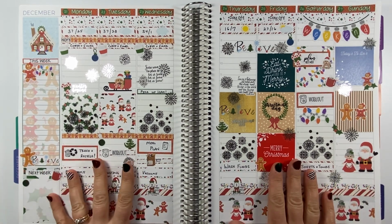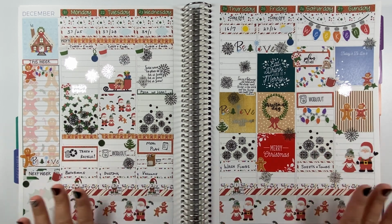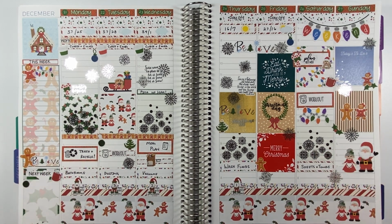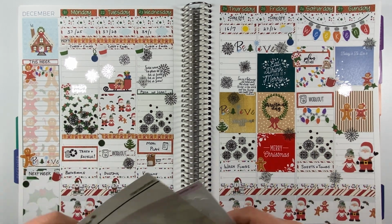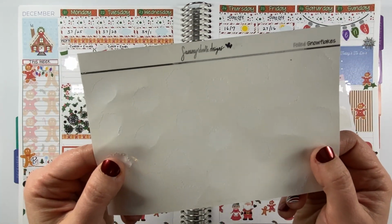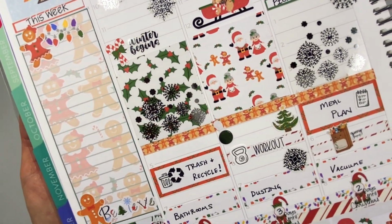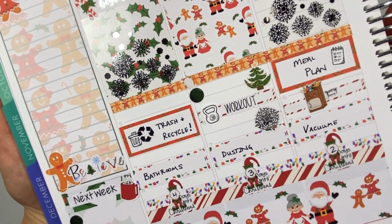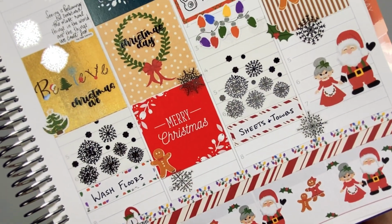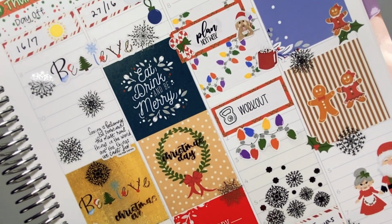So maybe I went a little bit overboard, but I love this so much. I cannot even tell you. It just looks like Christmas went crazy all over these pages, and I totally love it. I used all of the December deco sheets, and I used all of the foiled snowflakes. I used the thick washi. I used most of the thin washi. All the full boxes, which I've never done in any kit ever, but I think this looks so good and so festive, and I am super ready for Christmas.